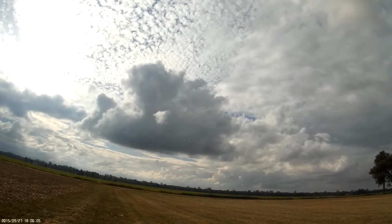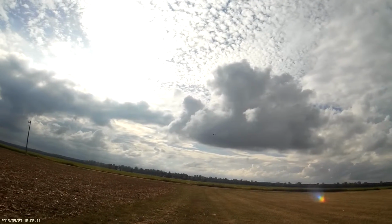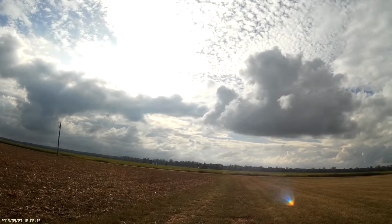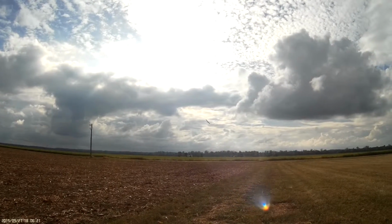Level and pitch. Tail looks high, but it's not. Now it's at a positive angle of attack. He's checking to see what kind of drag, what kind of airspeed changes he gets at certain RPMs.